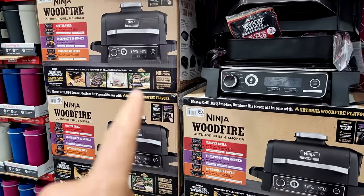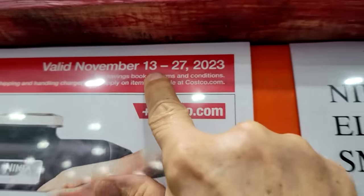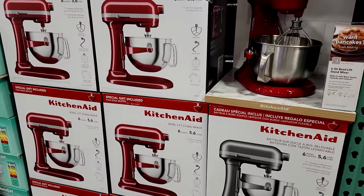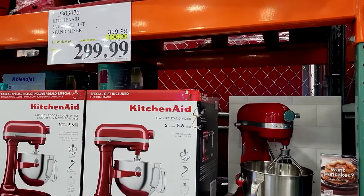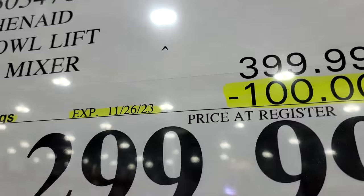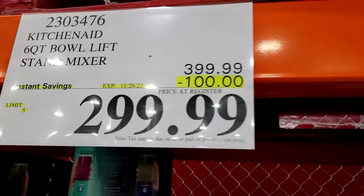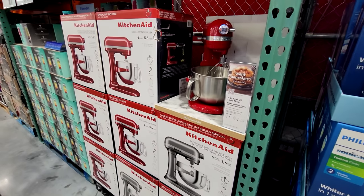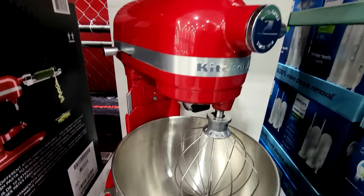So just like we showed you last time, this Ninja Foodie, for example, see, it says here November 13th, so that's one of those deals. And then this KitchenAid mixer I showed you before was down to $299 in the flyer, and it expired already, but it looks like they've kept the price going here. $100 off, down to $299. Now you got two more days on this one to November 26th to take advantage of that deal. Now this one's a little bit bigger than the one that they give you over at Sam's Club. They have a 5.5 quart over there. And so this one here is a 6 quart.